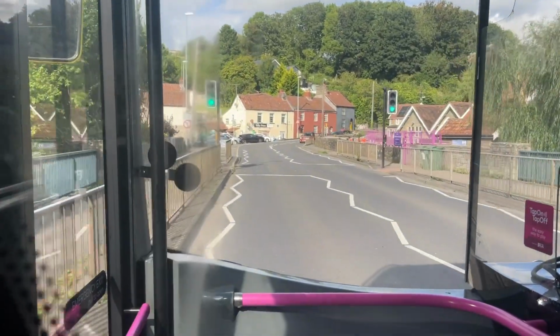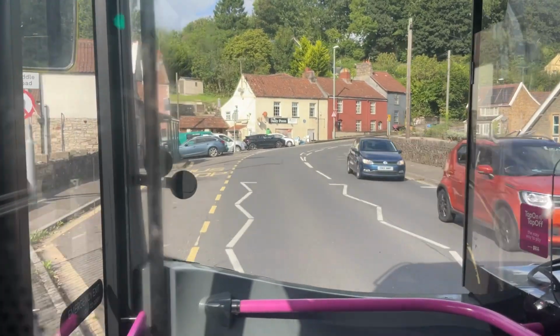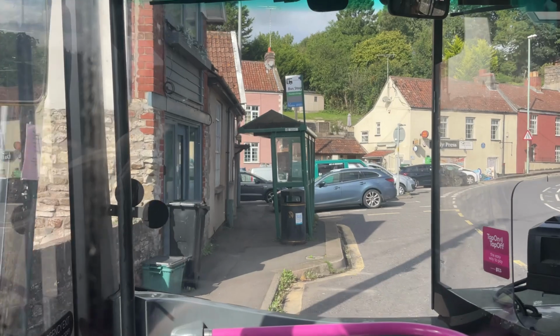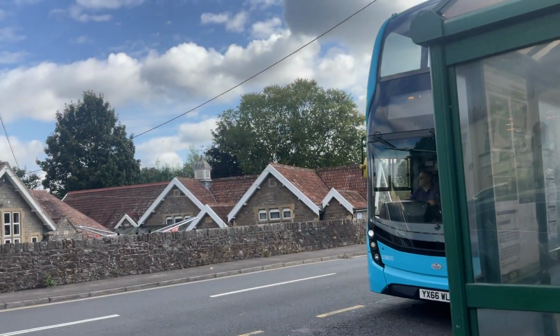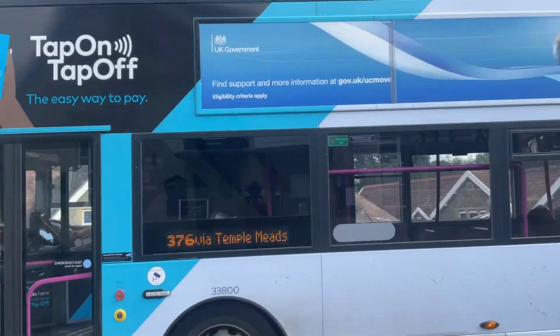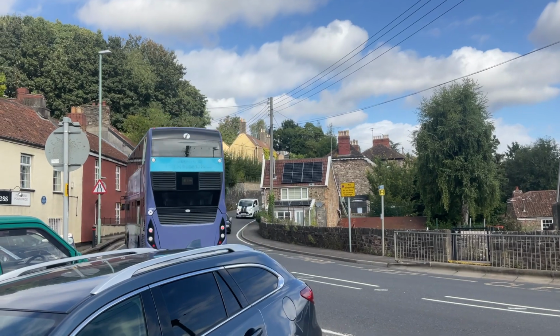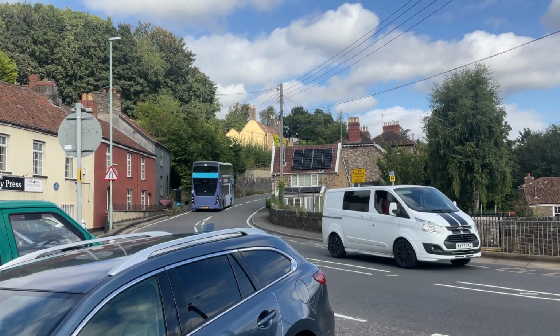...destination boards at its main bus station. Yet Pensford, which is a small village in the middle of the Chew Valley and in the middle of literally nowhere, has destination boards at most of its main bus stops. How weird is that? I suppose Pensford is quite a bit closer to Bristol than Bridgwater is. Anyway, here is this Enviro 400 MMC leaving on the 376 route towards Bristol.